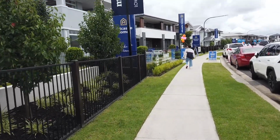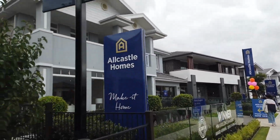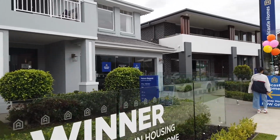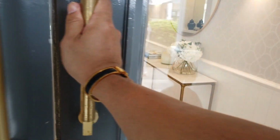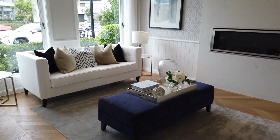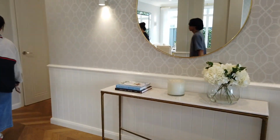Okay, our next stop is Old Castle Homes. Kanina Metricon, ngayon Old Castle Homes naman. So ito yung mga design ng mga Old Castle Homes. Yung mga designers nila. Sarap, no? Ito mga bahay sa Australia. Parang ano to da eh? Parang Captain America. Parang 1960.